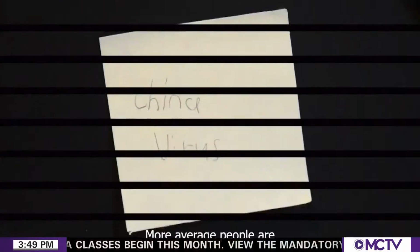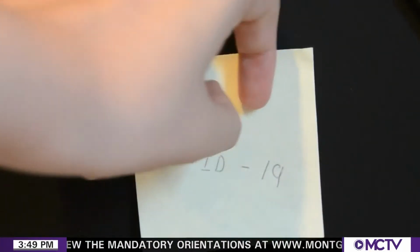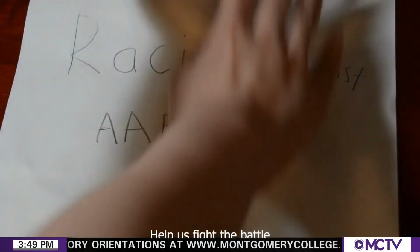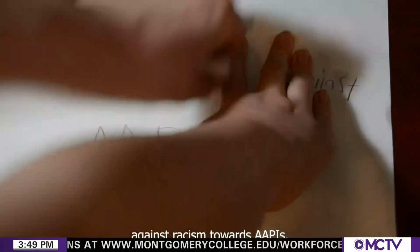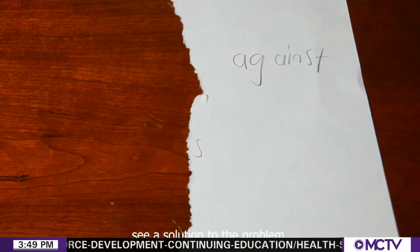to help solve it. More average people are becoming educated on the topic and changing, even people who were once racist themselves. Help us fight the battle against racism towards AAPIs. Now is a rare opportunity we must seize if we want to ever see a solution to the problem.